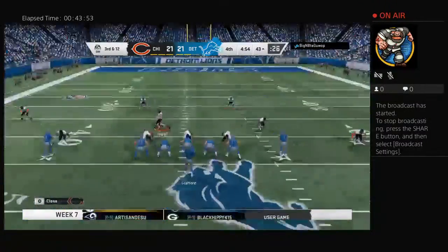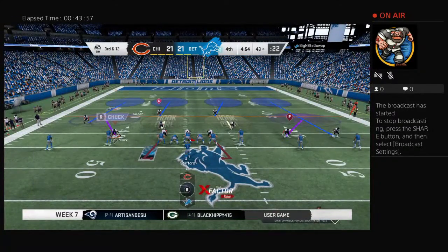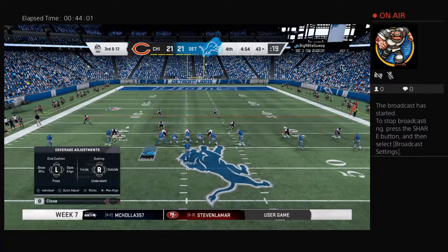Ready. Yellow lady. Yellow lady. Mike, 50. 11. Man, I got you.